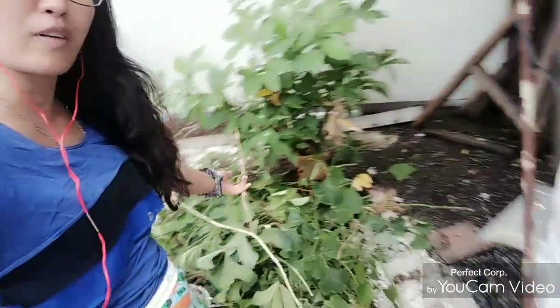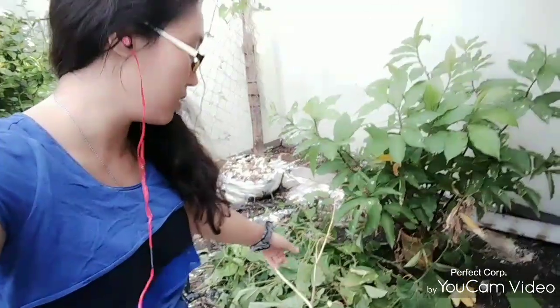I'm supposed to put it in the compost, but I decided that I'll let it dry for a while and then move it to the compost when it's already dry, because it's too much volume for the compost basket, the laundry bucket compost that I made. It's too much volume for it, so I decided I need to dry it first.